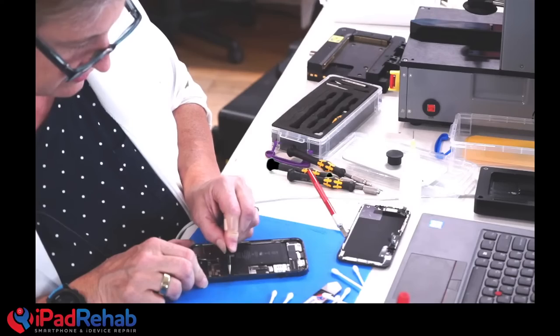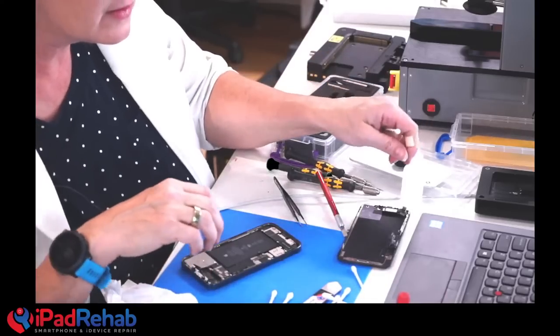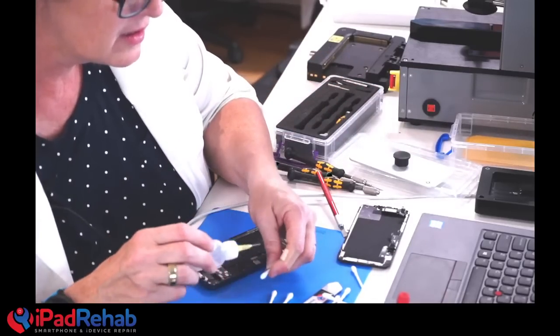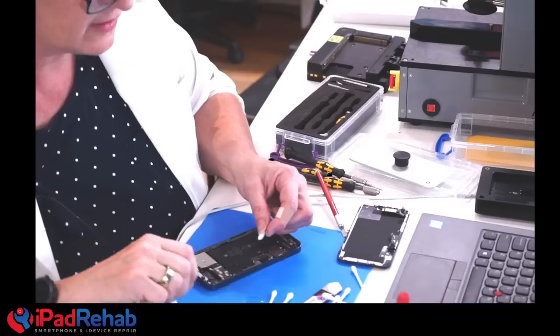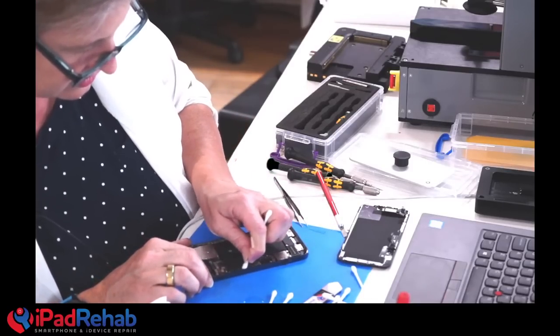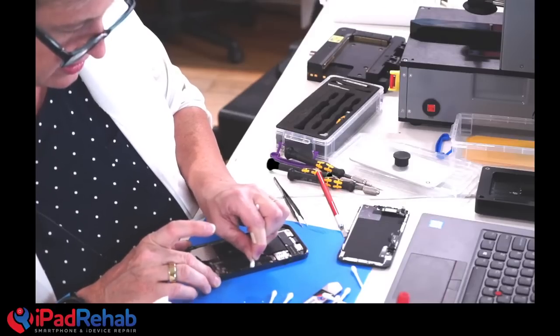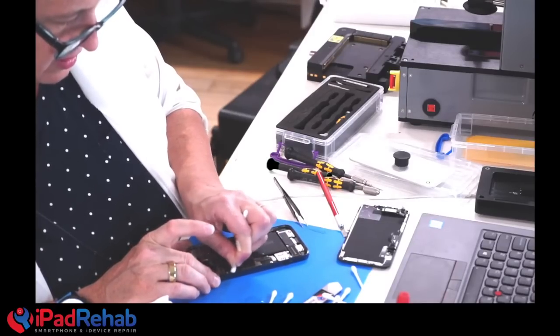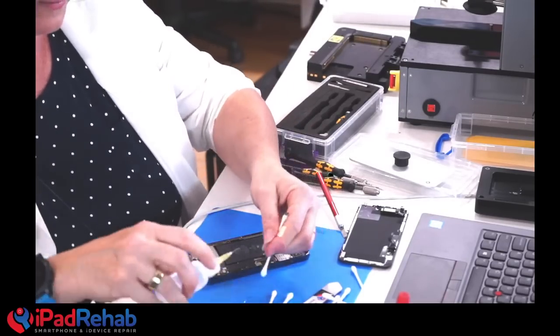It's not going to come off nicely. Alright, let's see. The new screen comes with the speaker, like it's IRP. Yes, it does. So the new screen going on is going to be easy. The hard part is going to be calling up the Apple Store and saying, make my Face ID work again, yo.